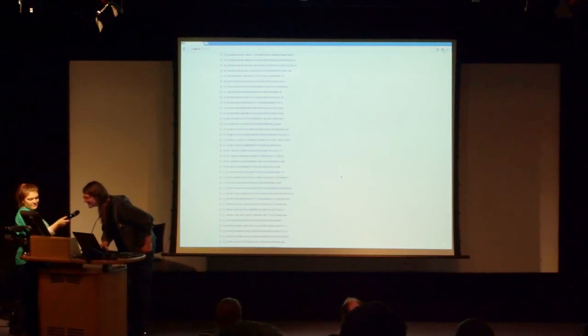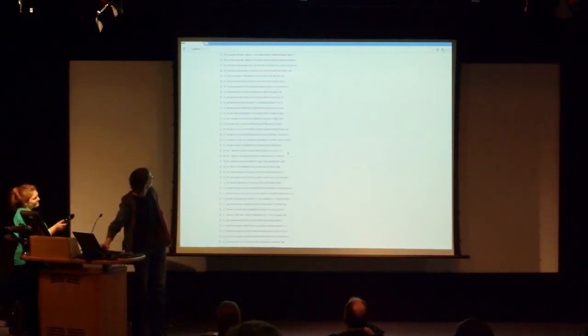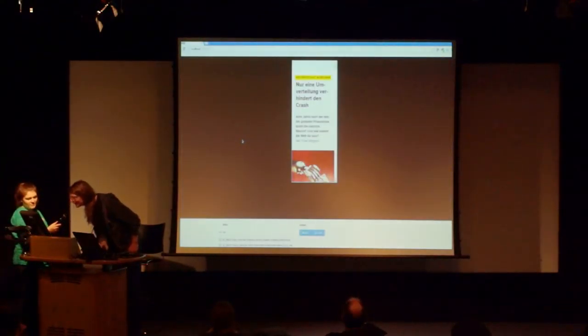It's a bit difficult to see that on the monitor here. Quite difficult on projector as well. Oh, nice. I have no idea, so it just opened something.